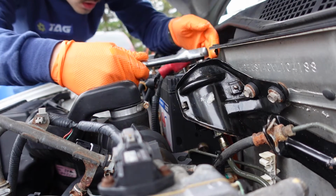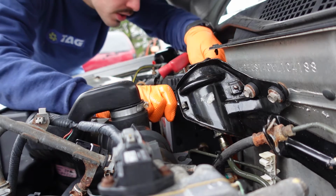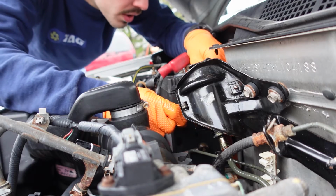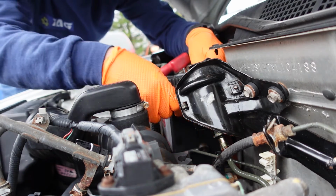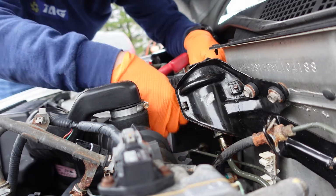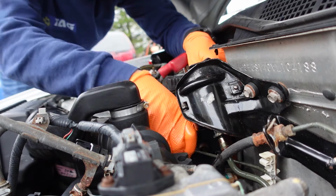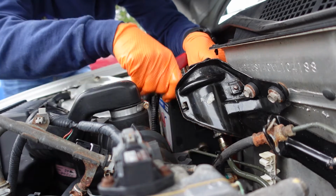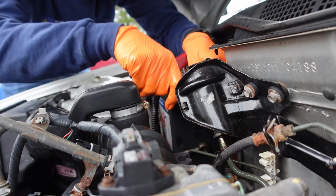Make sure you don't arc your ratchet on the positive cable right here, because you would totally blow yourself up. I was just looking at that and thought, that's super sketchy. I probably should have disconnected the battery before doing this job. They really set you up for failure here.